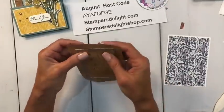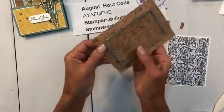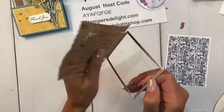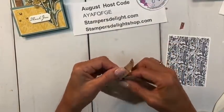Excuse me. You see there's a little piece there. I'll just cut that off. I apologize for coughing, but it's August, and in New York, for some reason, even though the summer's not over, August we tend to get a lot of pollen.